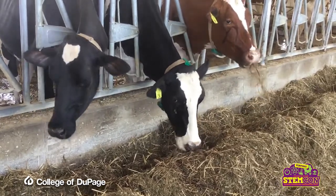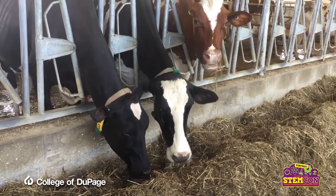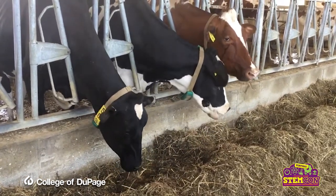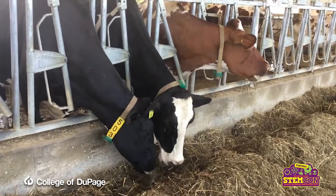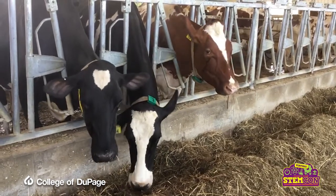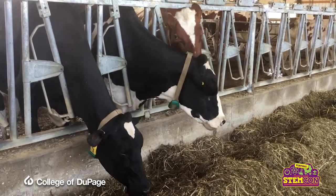food every day. Now, cows are all females that have had a calf. This allows their body to produce milk, but before they've had a calf, they're actually called heifers. Each cow wears a special tracking collar that lets the farmer know how the cow is spending her time. Cows spend most of their days eating and resting in their stalls.